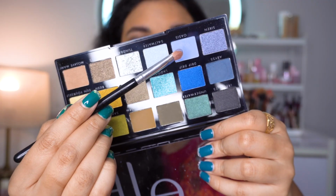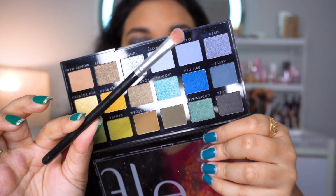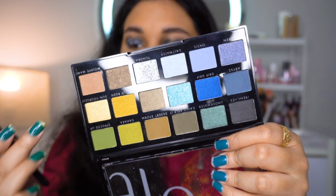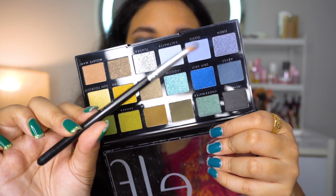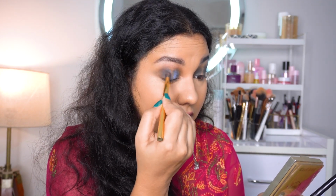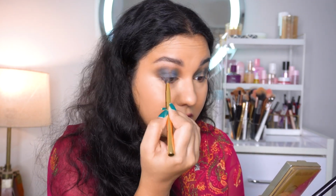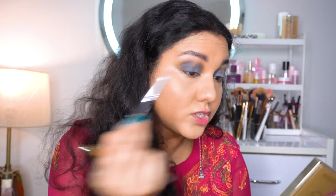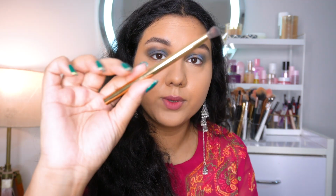I'm going to take this color and a flat smudging blending brush like this, which is from this brand called Belly. I'm just going to mix them together, placing the shadow with this brush and blending it out with this Mars Cosmetics brush.